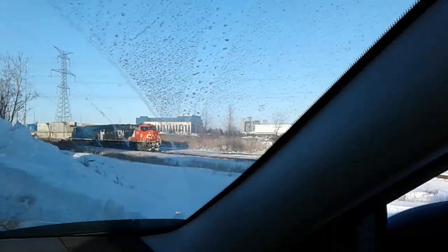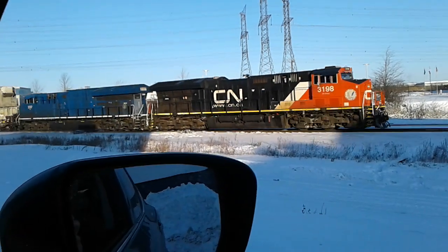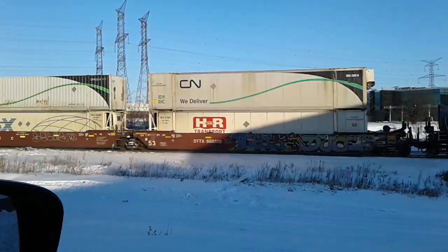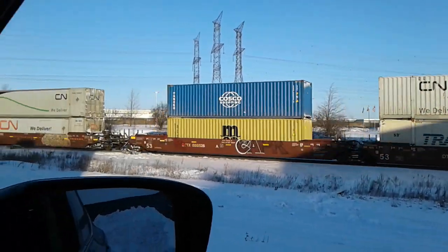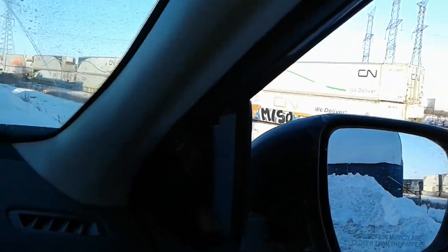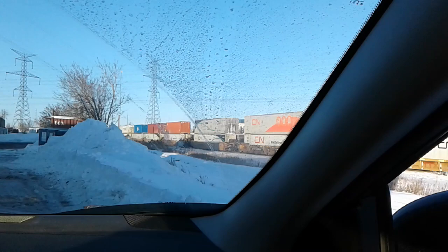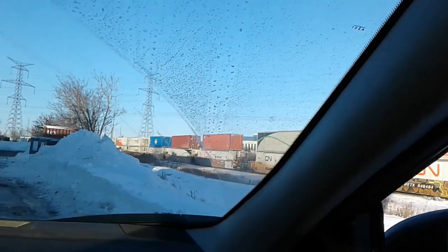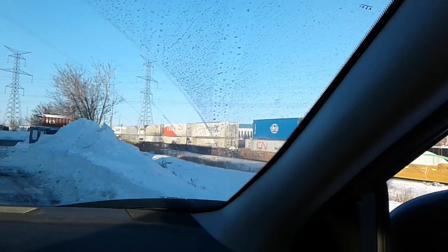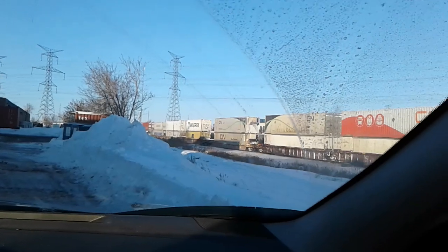All right, we got a CN eastbound train. It's got intermodal, so we got 3198, and it's got a GECX 2037. It's got to be 107 we're catching. Wow. As soon as I'm done catching this train, I'm going to be heading to Islington for the next location.